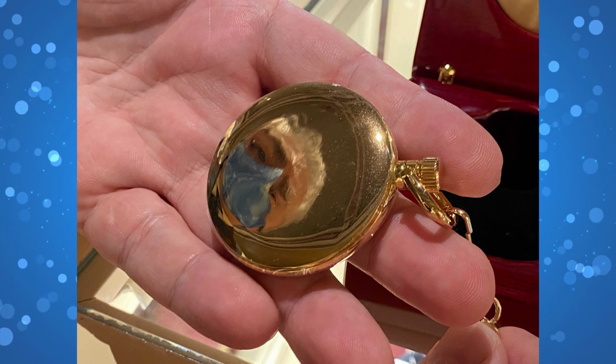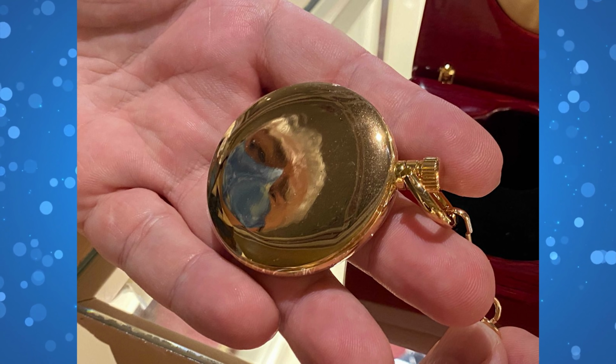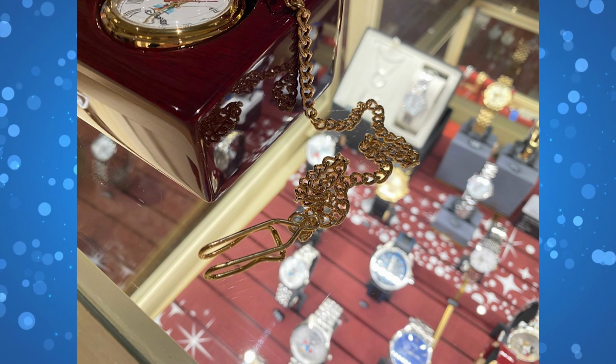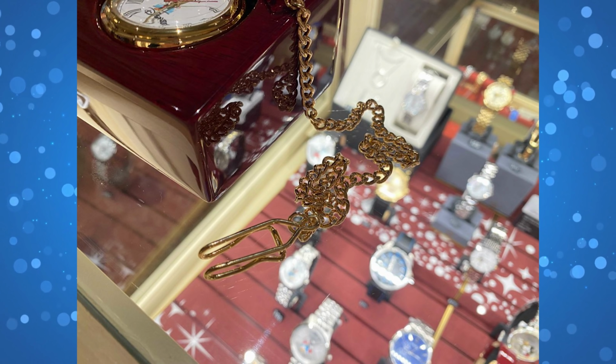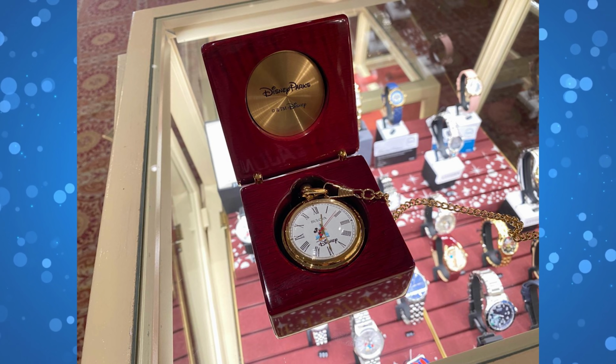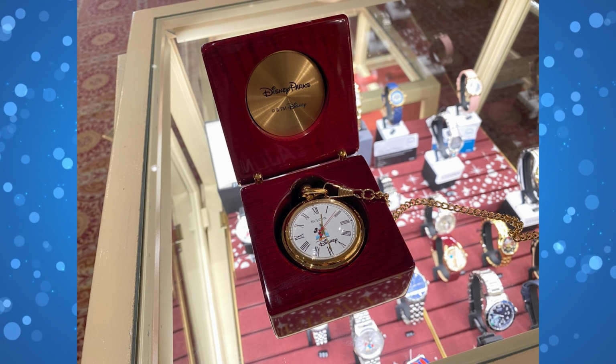And if you're looking to add that train conductor feel to your Walt Disney World 50th anniversary merchandise collection, you can pick up this Vault Collection Belova pocket watch again at Uptown Jewelers for $150. It's a little plain for me. I don't know, it's a little generic at times, other than the face.